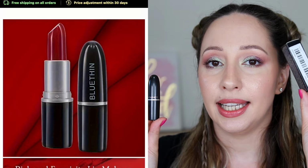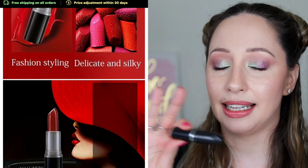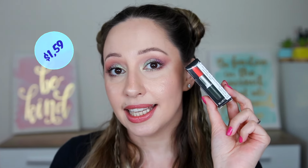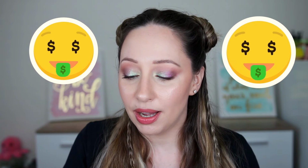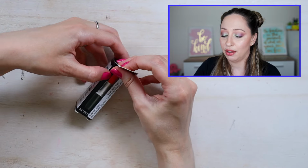MAC has a very iconic lipstick packaging and my eyes got on a fake one on Temu. It is by the brand Blue Thin and in the pictures it looks exactly the same as the MAC lipstick. The MAC lipstick retails for $25 and the Blue Thin lipstick for $1.59, a lot cheaper than the MAC one. I'm really curious if we're gonna have the same situation with the L'Oreal foundation.